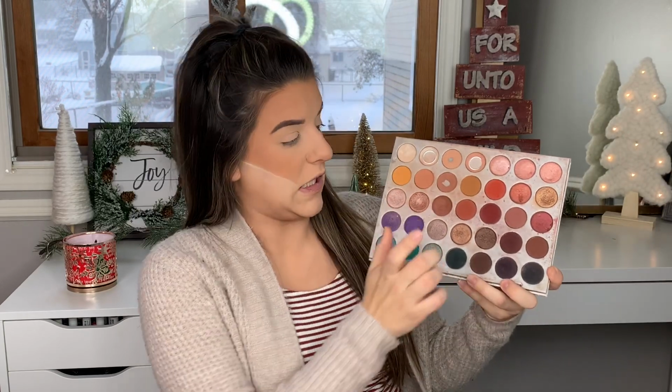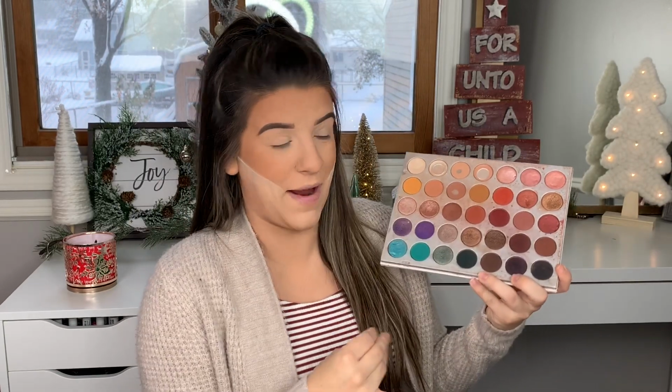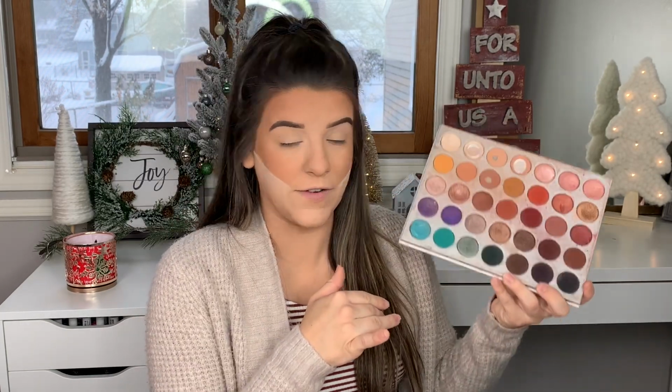First, I'm taking the Jaclyn Hill palette. I'm gonna dip into this color. I remember this color's name and the only one in this entire palette. It's Pukey. This is the one that doesn't have the shades on it because this was the first release of her palettes, because I ordered it the second it dropped.